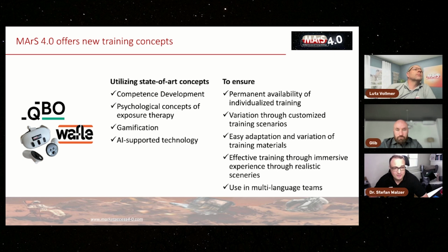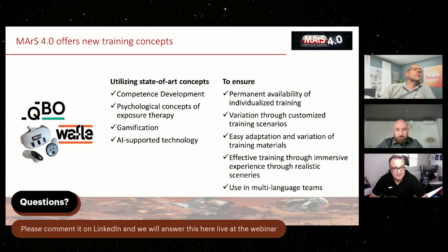I think what you see here is based on ensuring permanent availability of individualized training, so you can run it whenever you want. On top, there is the possibility to vary through customized training scenarios. So it's not always the same thing that you learn, like what we knew maybe from school or universities. It can be adapted. And of course, it's more effective because we also use the immersive experience through realistic sceneries. And as I said a couple of minutes ago, we also allow for different languages, which is a big advantage for multi-language teams.